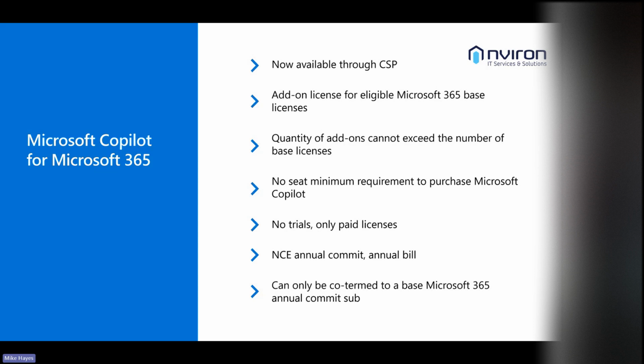You can buy it through the Nviron CSP program. If you would like to learn more about the licensing prerequisites, the capabilities of Copilot for Microsoft 365, or even pricing, please leave a note in the chat or engage with your Nviron account manager, and we will get back to you. Hot off the press, it is our intention that the third part of our series, harnessing the full capabilities of Microsoft 365 Business Premium, will be focused on Copilot, and more details are due to follow.